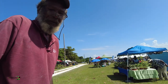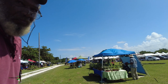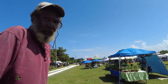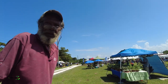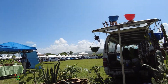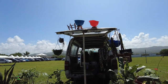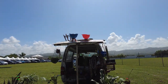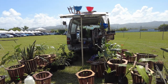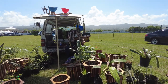All right, guys. And they have this market two times a year. Twice a year. And you're coming back in December? Hopefully, if life spares. Hopefully. All right. So like this now. What's the price of this one here? This is $2,000. Okay. The price varies depending on the size. Oh, varies depending on the size. The bigger, the better. Okay. Yes, guys, they're looking good. All right.